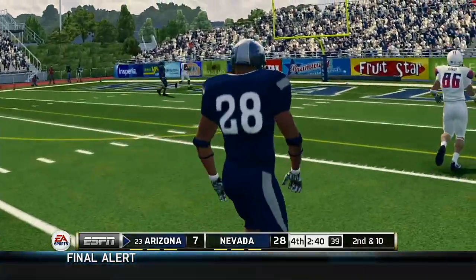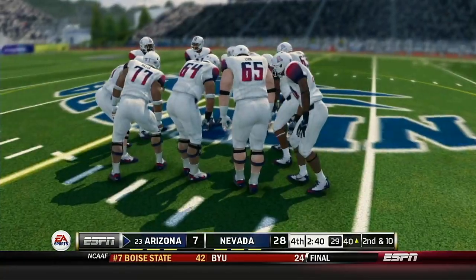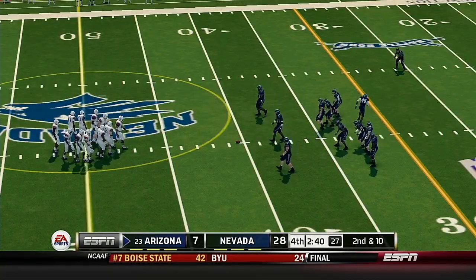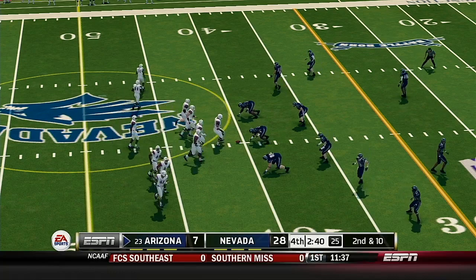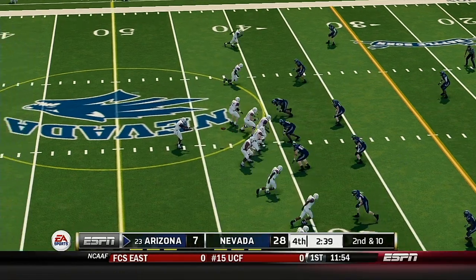Throws, and he's right there to knock it away. That was textbook coverage by the defense. That's exactly what you want to do on every single pass play, but it doesn't always happen. Second down, 10 yards to go. Ball on the 40. Less than 3 minutes in the game.